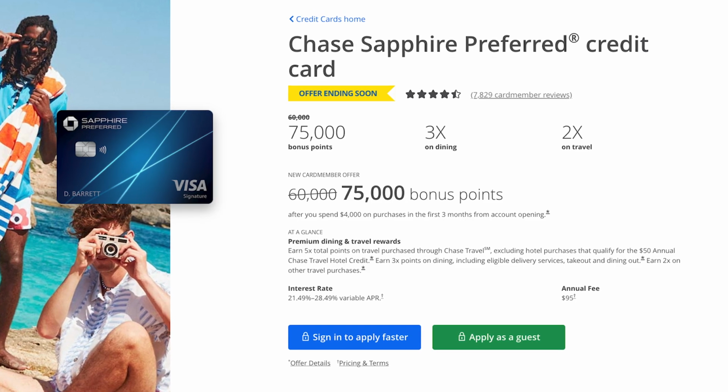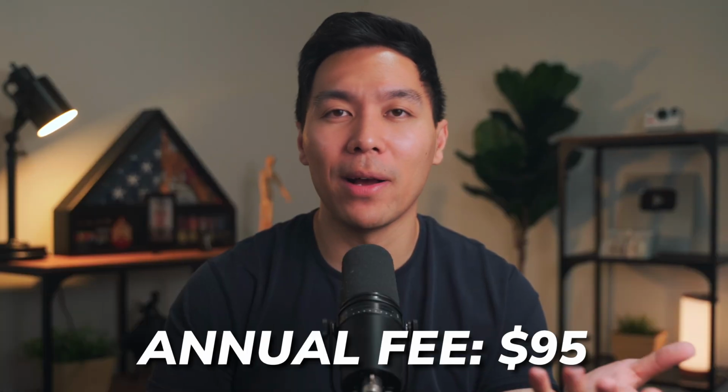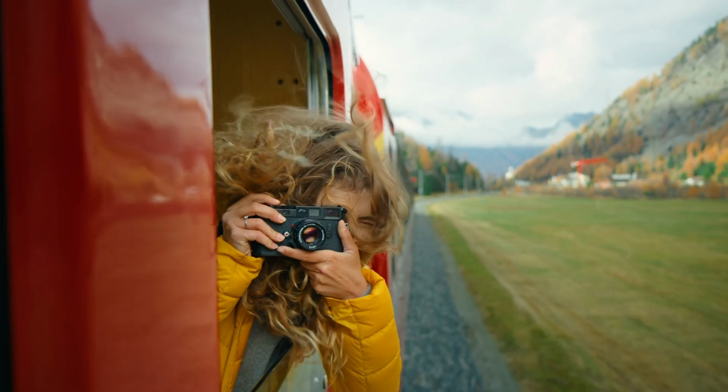the annual fee. So for credit cards in this range, I'd recommend the Chase Sapphire Preferred, Capital One Venture Rewards credit card, and the Citi Premier credit card, in that order. All of these credit cards have annual fees of $95, but they may be worth it due to their great rewards earning potential and welcome offers. I would only recommend these credit cards if you are into travel.